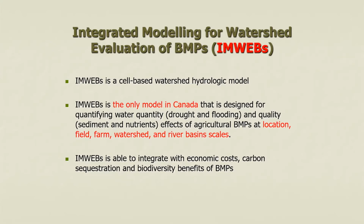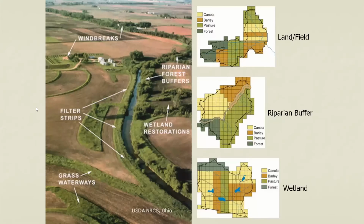Also, for the BMP assessments, we all know they have a BMP cost side, and like Duncan talked about carbon and also biodiversity, it is about ecosystem goods and services. Because it's a cell-based model, it can very naturally be integrated with those data together to evaluate ecosystem services. So next, please. Yeah, so that's pretty much what I'd like to say about this model.